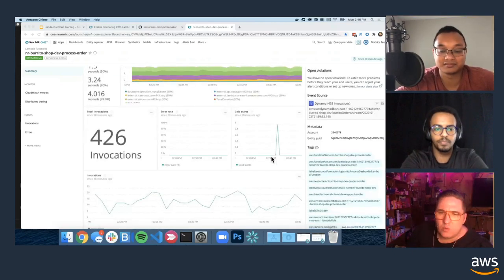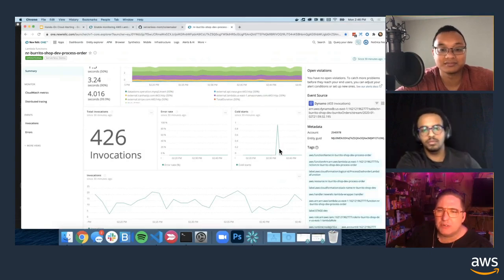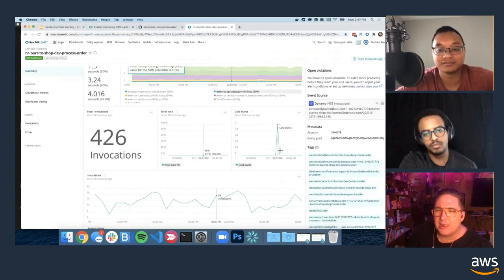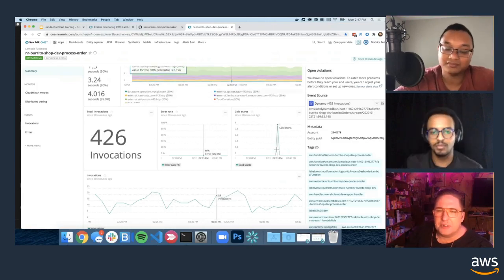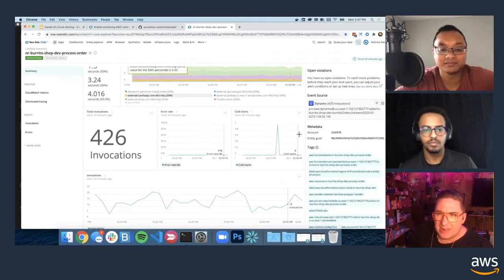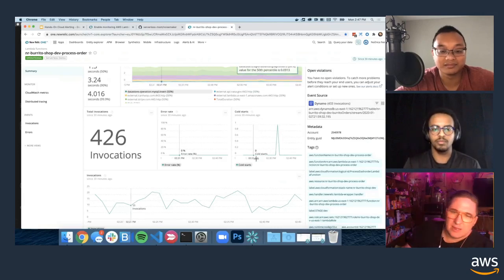Great. So one thing to note here is we have cold starts listed here. This will actually show us how many cold starts we've had. And this little simulated traffic thing is actually doing really well right now. An hour ago, it had a whole bunch of cold starts, but right now it's only had one in the last half hour.